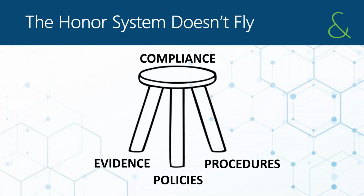This picture has been around for a while. I like it. The stool slide showing the compliance at the top, and it's supposed to symbolize that if any one of those legs is removed, that stool tips over, right? So you need all 3 at the bottom there, evidence, policies, and procedures for compliance to float. So if you have documentation, guess what? You have evidence. Whether the documentation is developed manually or if you use a tool like the one I'll discuss a little bit later, it's evidence that provides value.